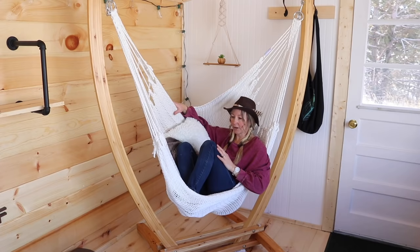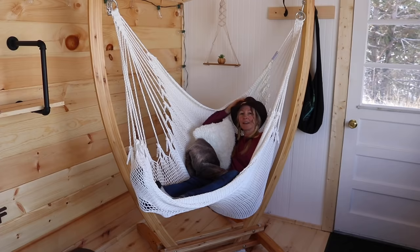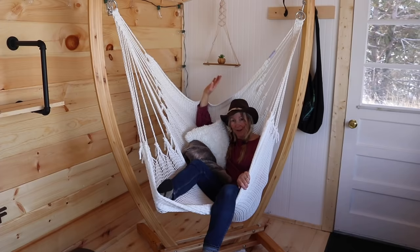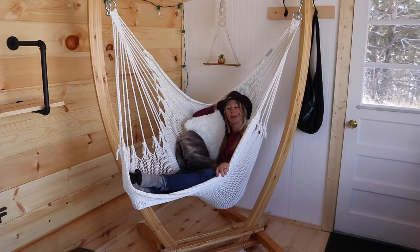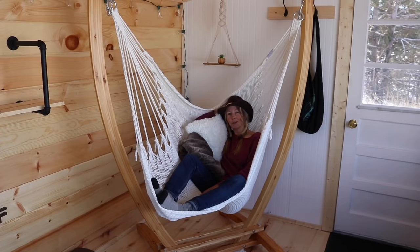And this thing is just fantastic. It just envelops you like you're in a sack of potatoes. It's so awesome. And then I can push myself and I can swing and, you know, I just love to be in motion. So this is basically my chair in here. But Dave found this the other night and completely fell asleep in it. He couldn't believe how comfortable this was and said he could absolutely just sleep the night in it. So kind of cool. And it's my little luxury item for in here. So that's my hanging chair.